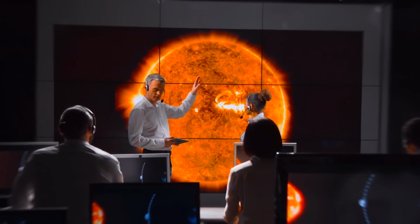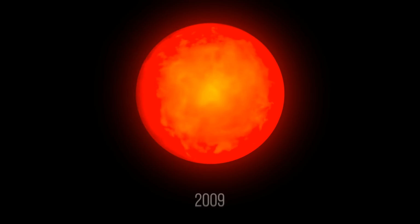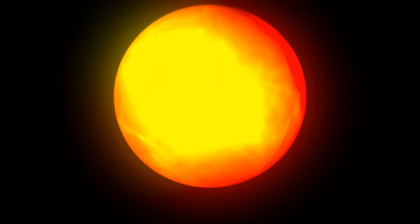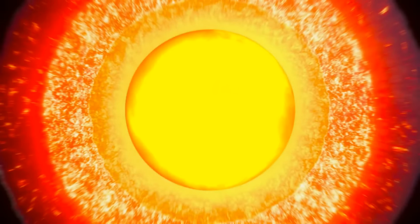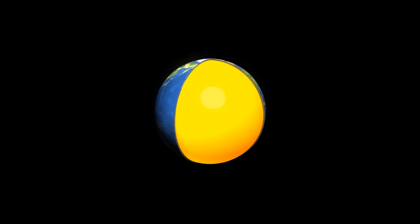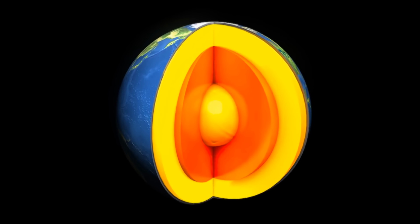The scientists found that the inner core spin rate has slowed down significantly. It's something that no one expected, but according to the results of their study, the slowing down began all the way back in 2009. And that's not all. Their results also suggest that the inner core may be reversing its rotation. That's right. This hot ball of iron and nickel that has been spinning around for millions of years may be slowing down and changing direction. It's like when a spinning top starts to slow down, except this is happening in the center of our planet.